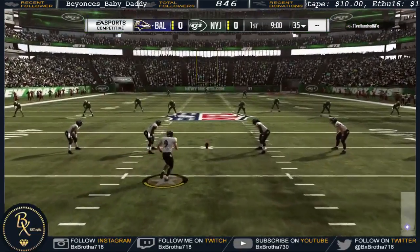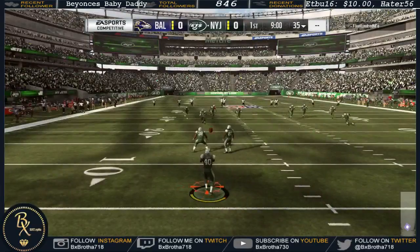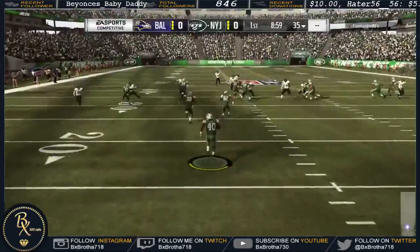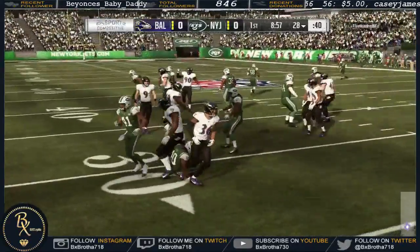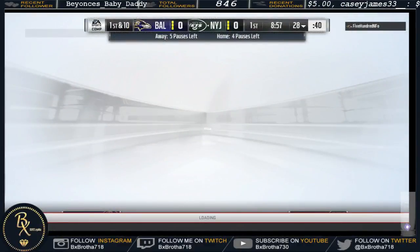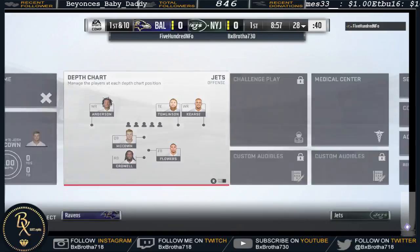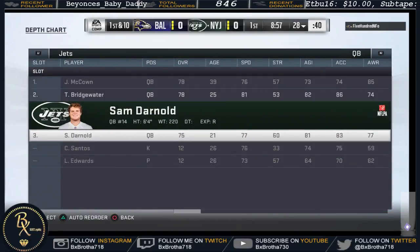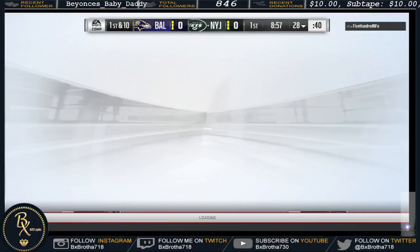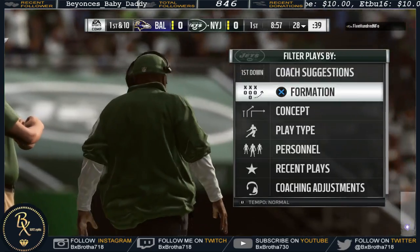Justin Tucker set to boom this way. 22 men ready to do battle. It's time to dance. This one taken from the 7. And he'll take it past the 25 and up to the 28-yard line.